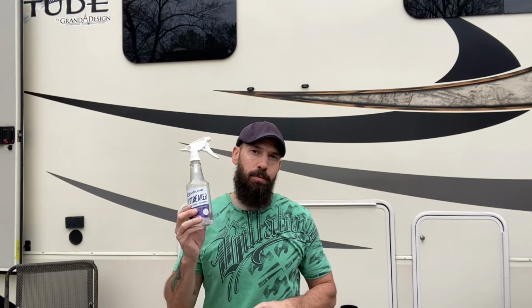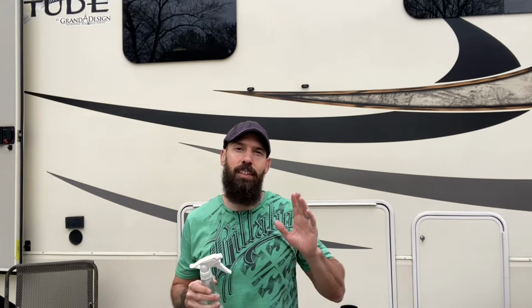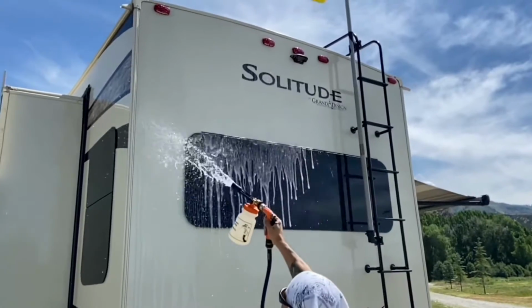Now, of course, before you can go around your RV doing a whole sealant job, you got to make sure it's clean first. That brings us to number 3 on the list, and that is Gabes Pride RV Streaker. We love using Gabes Pride's products on the inside and outside of our camper to keep everything spick and span. We love using their RV streak cleaner. And we love using their foam cannon right here. It just makes the process so simple.